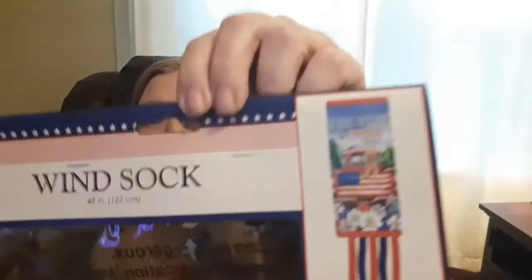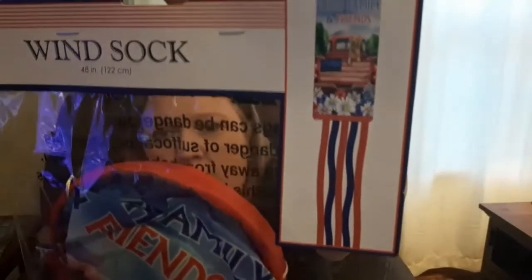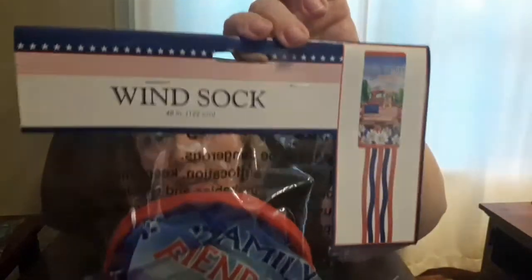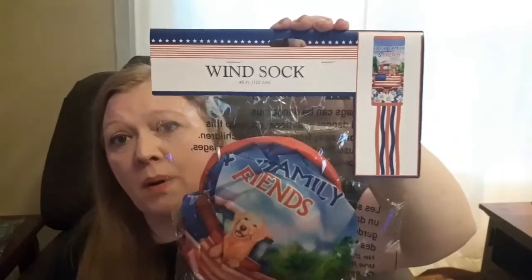And then the other one that I got says Faith, Family, and Friends. And this one is my favorite. Especially if you like red farm trucks, you're going to love this. But it has a little golden retriever in the back of that truck bed with the American flag. So I think that is so cute. I just love it. And it's going to look really cute hanging up for Memorial Day, the 4th of July, and then you have Labor Day. So you can use this pretty much all summer long. You can just hang it out and have it up all summer long. So, I grabbed that one.